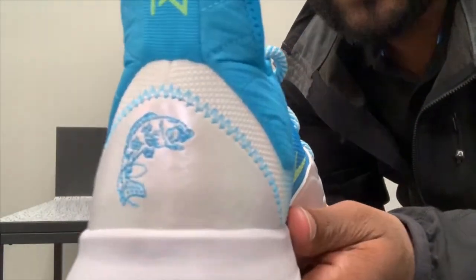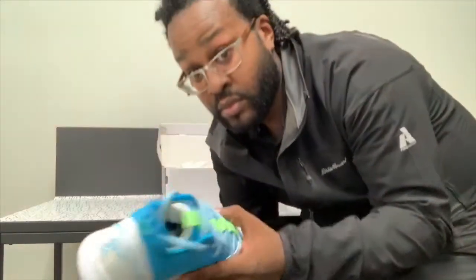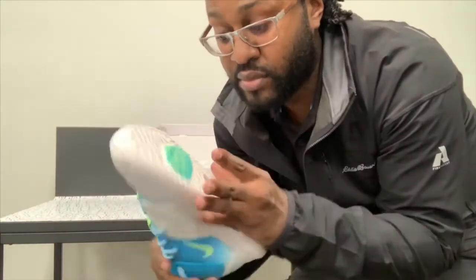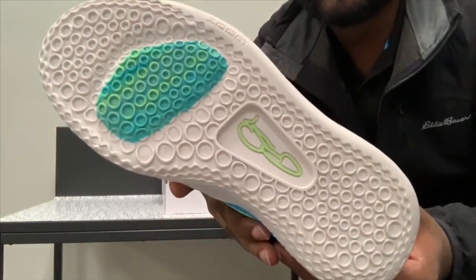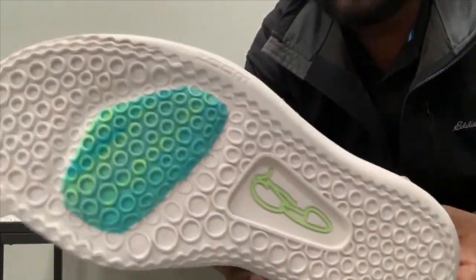All right, so as you can tell, it's a water themed shoe, a bright aqua blue. It has pops of bright green accents. There's also a nice little cool design of a koi fish on the heel of the shoe.